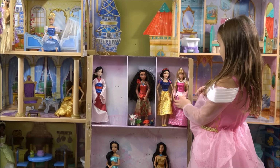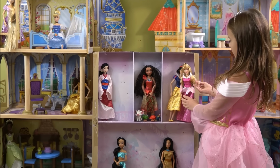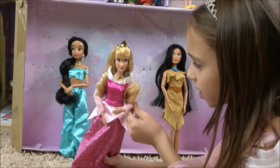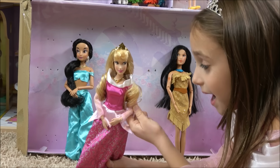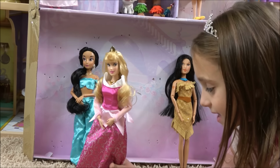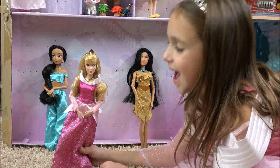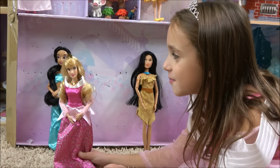Okay. Come here, Aurora. Okay, so Aurora, which palace do you want to be in? I think I'm going to be in Cinderella's palace. Okay, which room? I totally want to be with Belle.